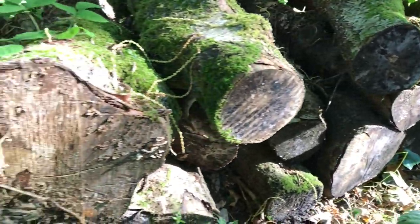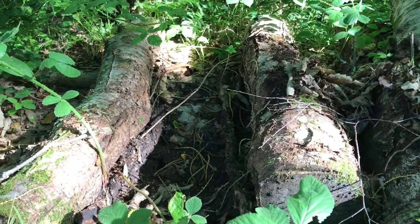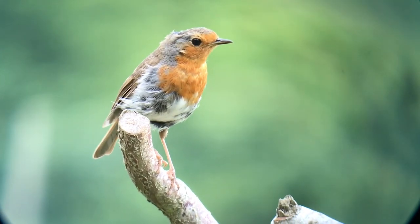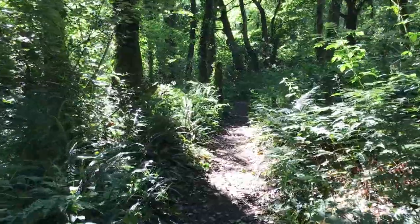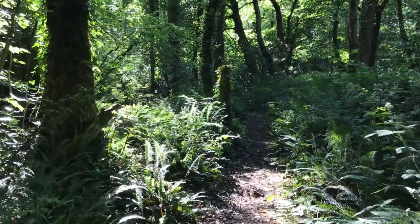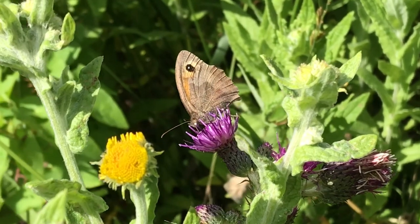Log piles left from coppicing allow fungi to grow and provide nesting sites for birds like robins. Light reaches the forest floor and encourages butterflies and bees to feed on the nectar.